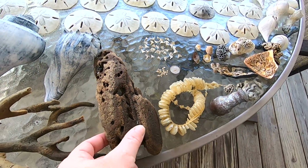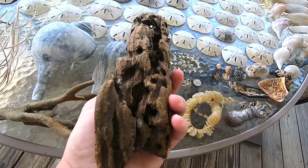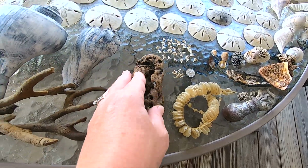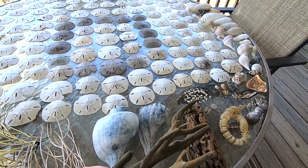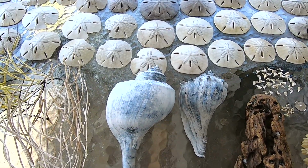I got a really pretty cool piece of driftwood. I like the holes in it. A dead man's finger sea sponge. Two really pretty whelks here.